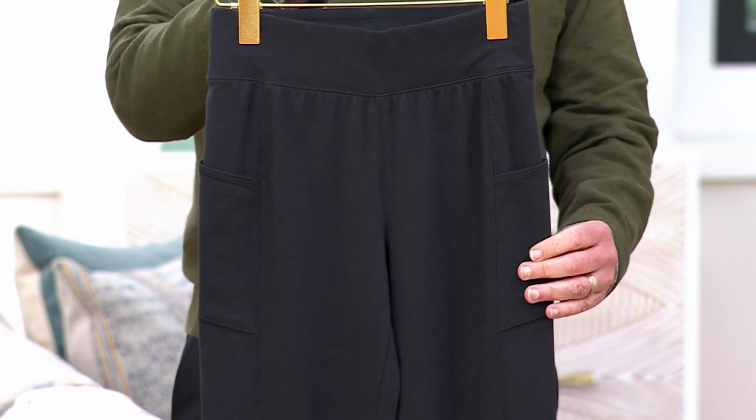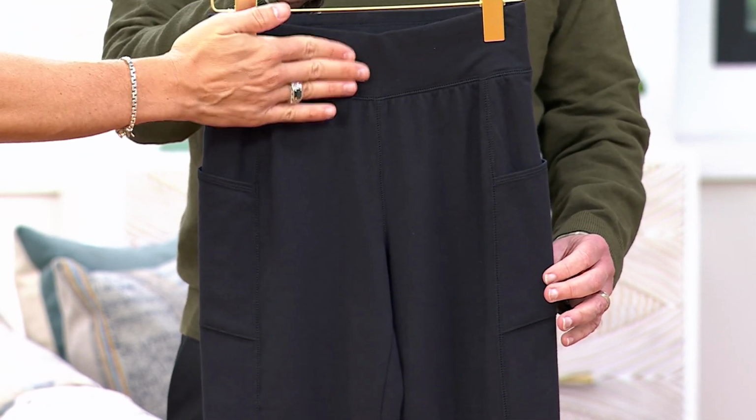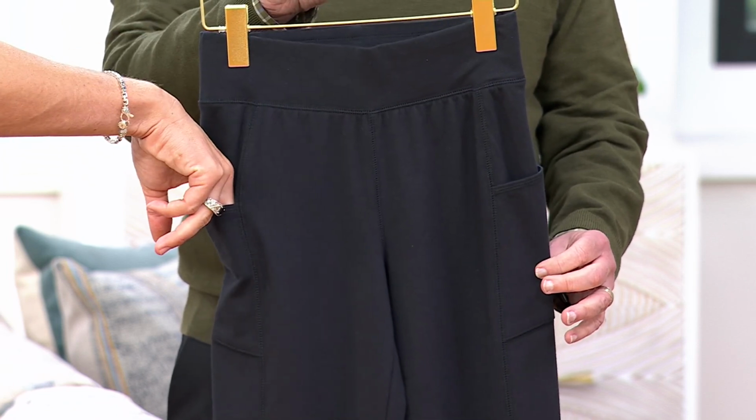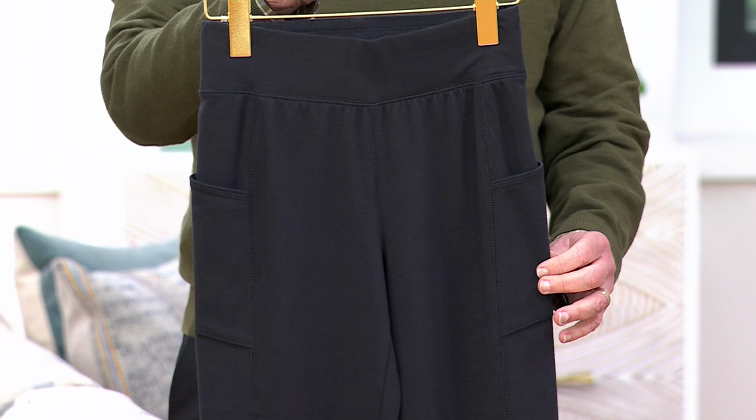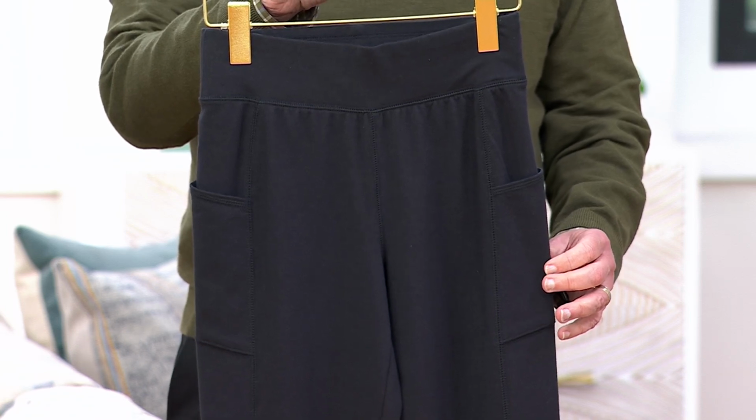Today, if you want that, you're gonna get that 2-inch panel that's sewn in at the top. You're getting the pockets that are sewn in on the side. You're getting that slim, straight leg that's super flattering. And remember, because we have those 3 different lengths, you can make it an ankle, you can make it a full length if you want.